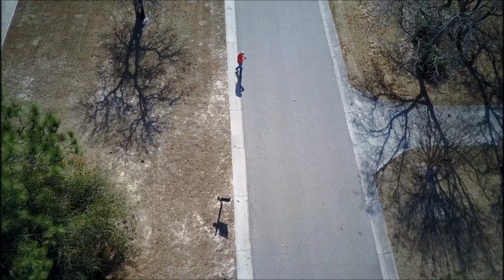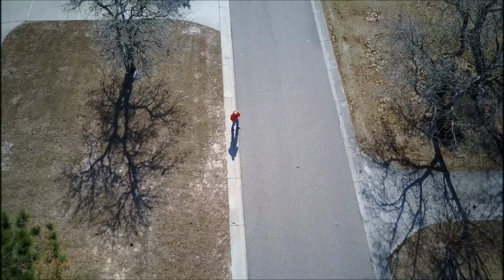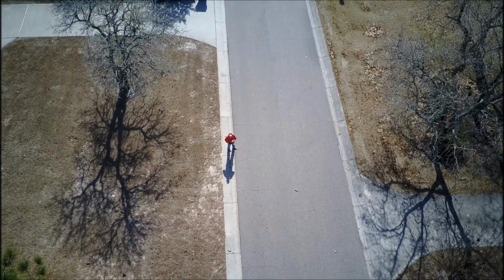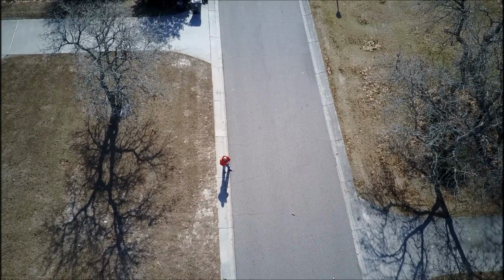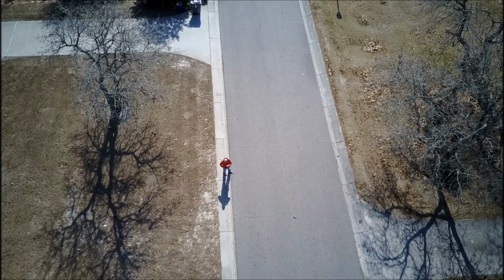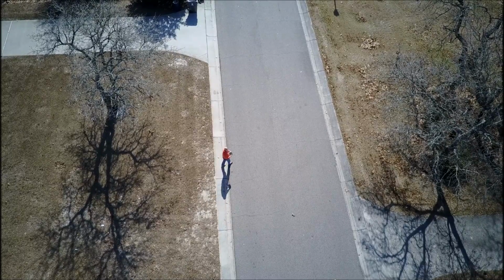I mean, it tracks kind of in the frame there, but it's not actually tracking the shot of me. So sometimes I'm almost out of frame, but anyway, it worked quite well, except for the problem I had on returning.